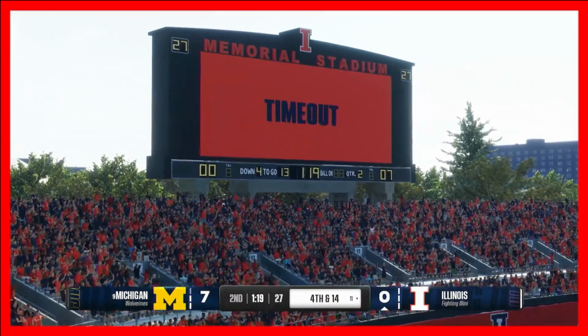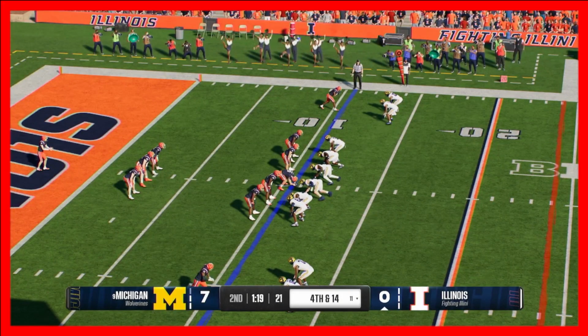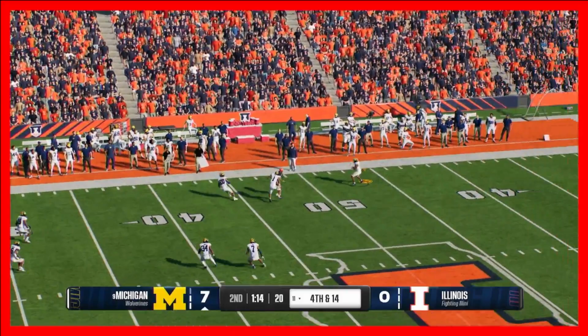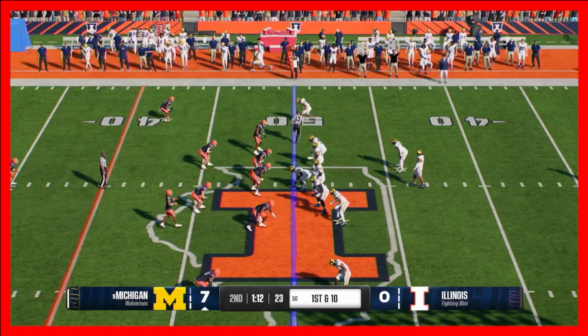Timeout called here by the defense. It's the first one they've used this half. Illinois runs the punt unit onto the field. Really good job by the coverage team to make the stop, and that's where they'll put it in play.